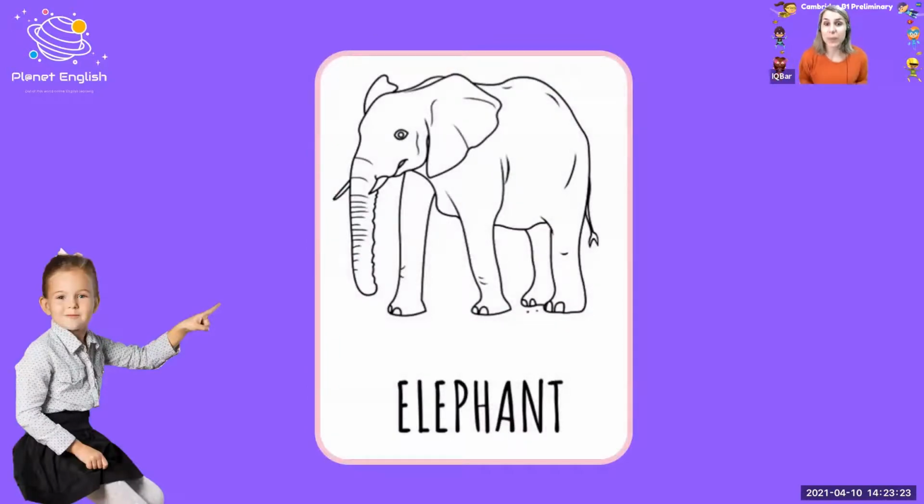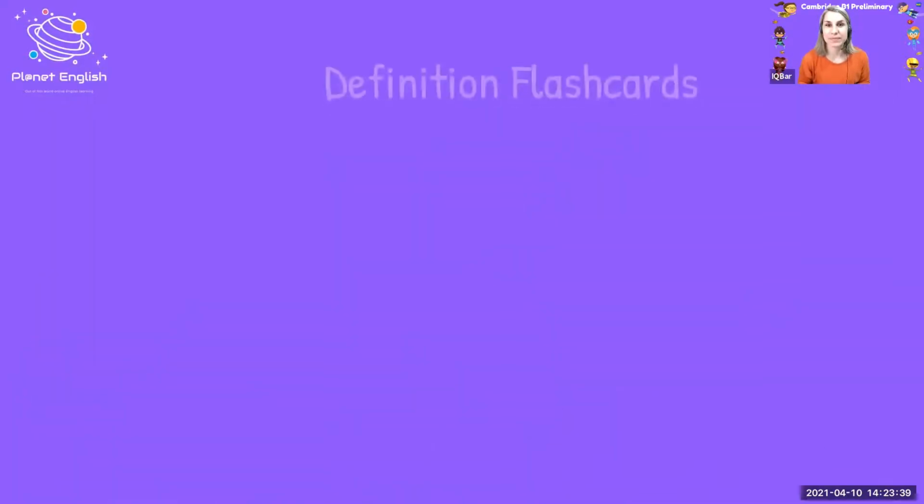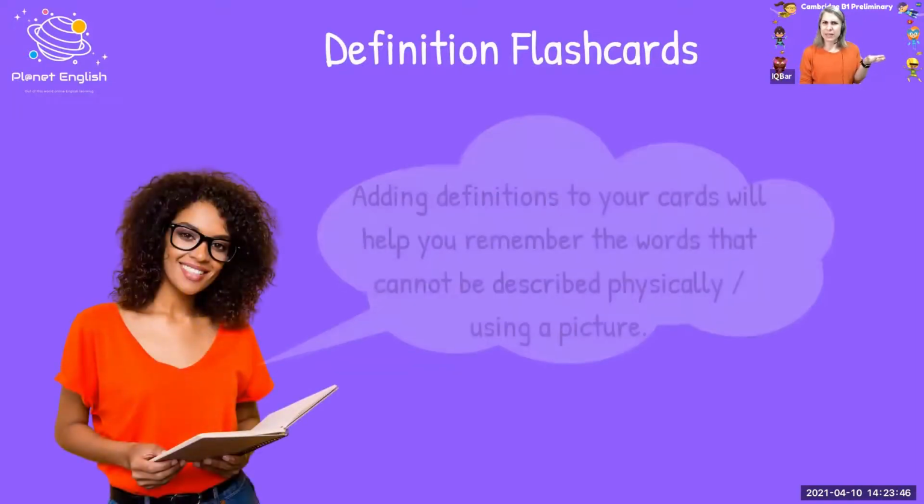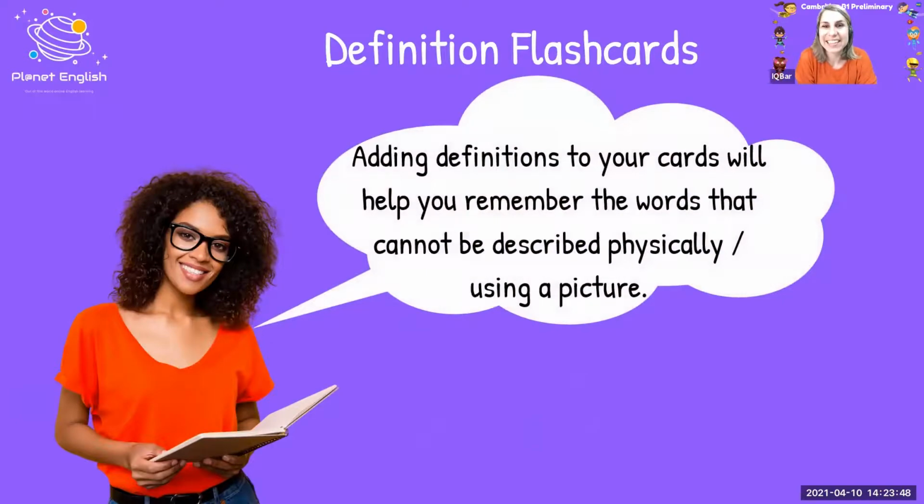This is an example of an elephant flashcard. Can you see? The word is nice and big, and there is the animal. Great example. We also can make definition flashcards. What does that mean? Well, adding a definition to your card will help you remember the words that you cannot describe physically using a picture.